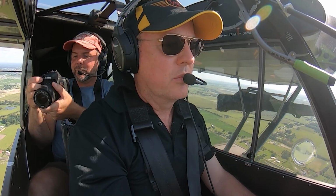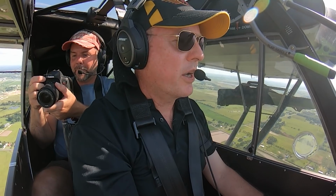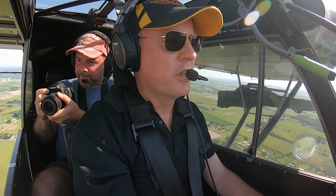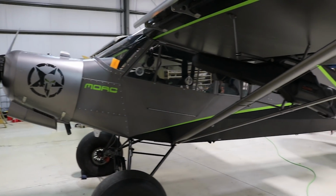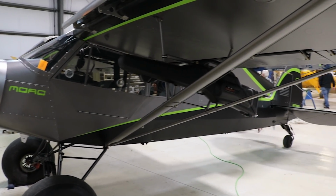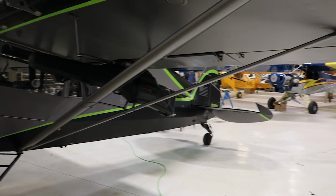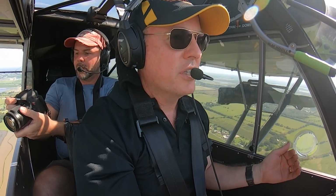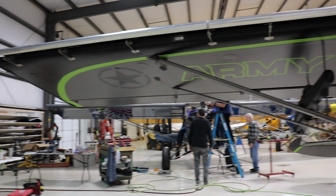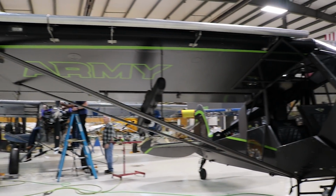Flying speeds first, and then the MOAC is our Mother of All Cubs edition. This is MOAC number 1. This was the one that started it all. Really what it is kind of every mod we can do right now. So it's the largest engine right now, that's the IO-370 Titan. We do have a customer that's putting the Lycoming 390 on that, so that's an option there.